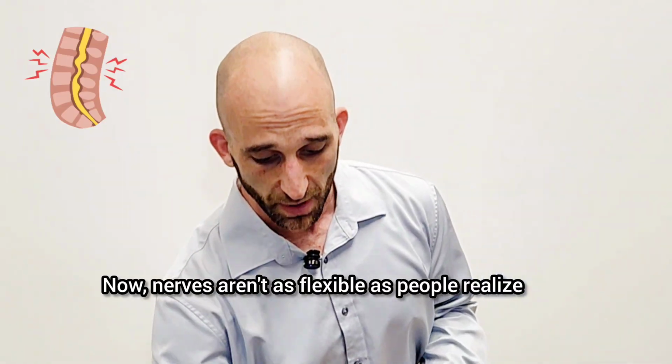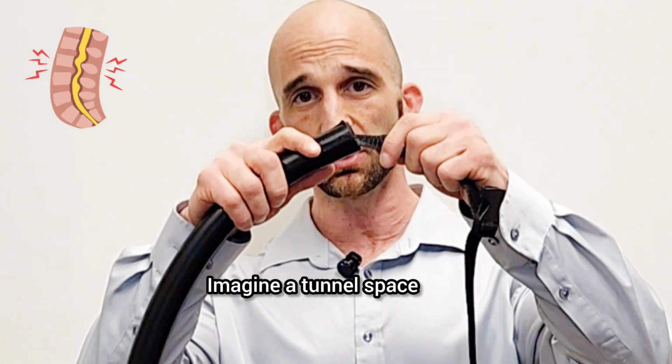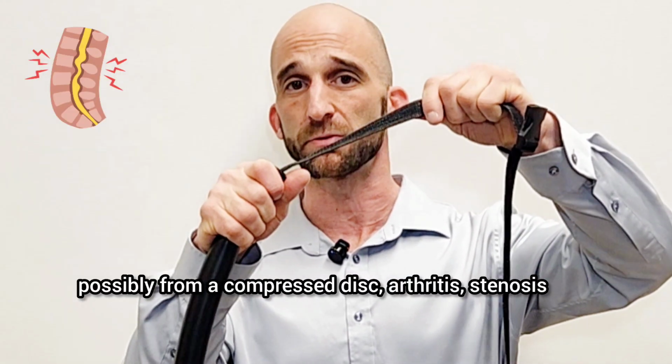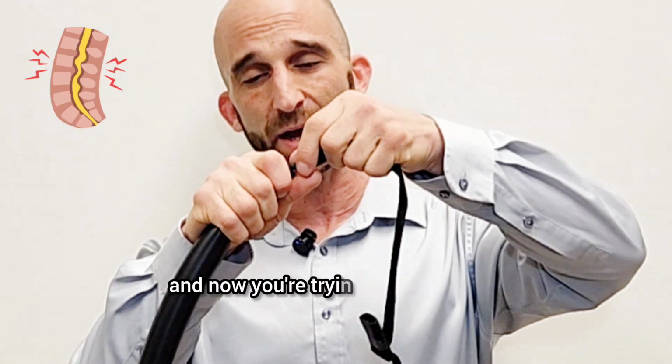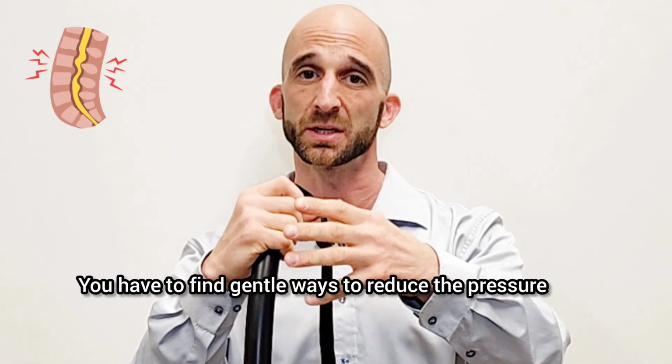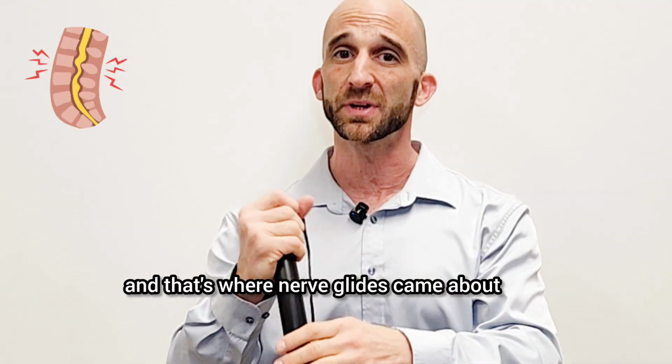Nerves aren't as flexible as people realize. They're not like rubber bands, they're more like rope. Imagine a tunnel space and you're trying to move and that tunnel space gets smaller, possibly from a compressed disc, arthritis, stenosis, and now you're trying to stretch and pull, and it's just going to irritate and tether that nerve even more. You have to find gentle ways to reduce the pressure, and that's where nerve glides came about.